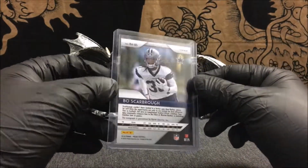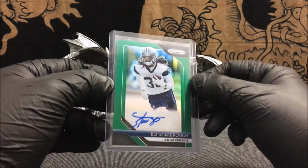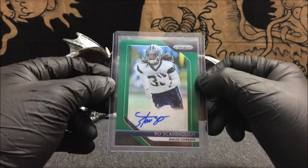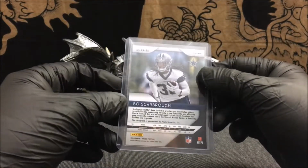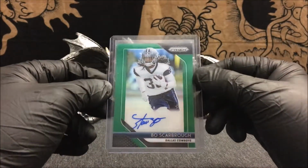Like all these others, I will show the eBay listed price in this video when I go to edit it, because you guys have already seen my purchase price since you follow these throughout the mail days. So I will show my eBay listed price for each item. So, nice, sweet 2018 Prizm rookie retail green SP numbered out of 26 autograph card of Bo Scarborough for the first one.